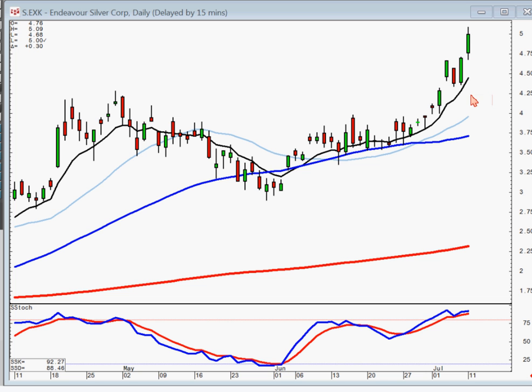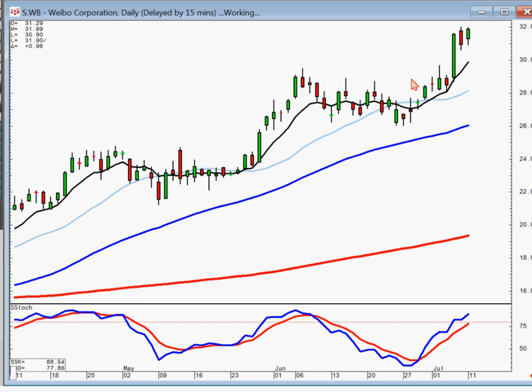So what do we want to do with this one? Very simple. We just stay long until we see a sell signal. The further it moves away from the T line and we see a sell signal, the higher the probability it's going to come back and test it. So definitely keep an eye on this to see what the range is away from the T line.